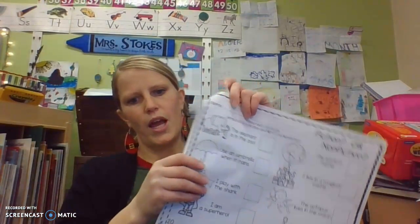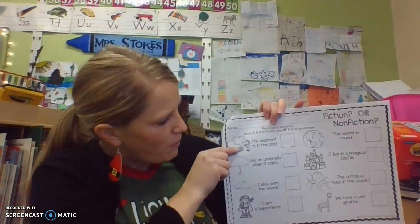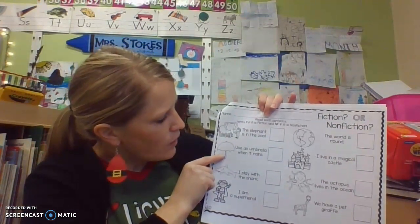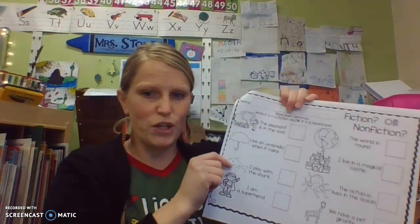And then the final thing that you're going to do is have a parent read these sentences to you, and then you are going to write whether it's fiction or nonfiction. So if it's a book about an elephant that is in the zoo, that could be a nonfiction book. If it's about using an umbrella when it rains, that could be nonfiction. If it's a book about me playing with a shark, that's probably a fiction book. So you're going to write an F for fiction or an N for nonfiction. Okay? So that's all that you need to know about your fiction versus nonfiction packet for this week.